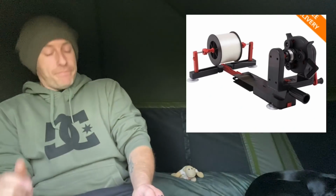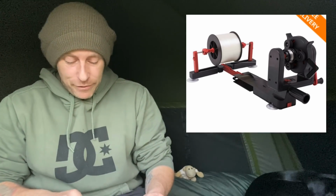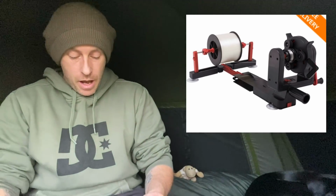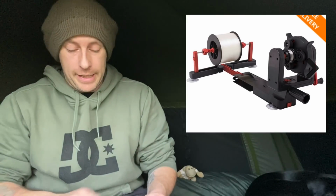Next up, we got the Berkley Portable Line Spooler Max. This device allows you to spool your reels quickly and correctly. It's very easy to use, packs away via the hang tab, which allows you to place it on a flat wall out of the way. For a snip of 30 quid, that's just in case you don't want to use a pencil in between your toes like you used to do back in the day.